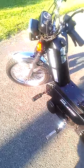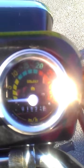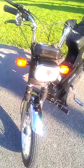It starts up pretty easy. It's in pretty good shape and it has a low mileage. I can't complain for being free. It's hard to get stuff given to you free anymore. That works.